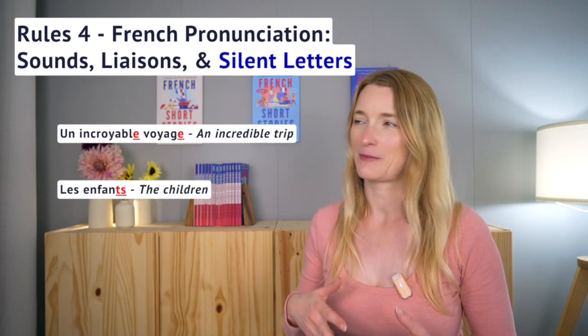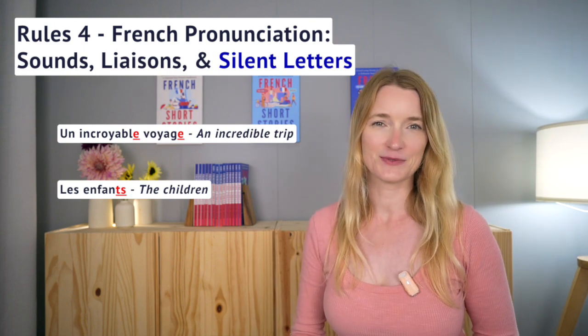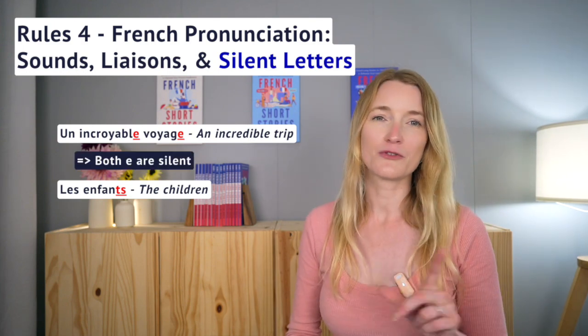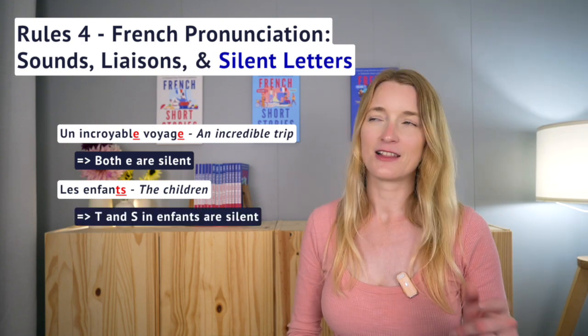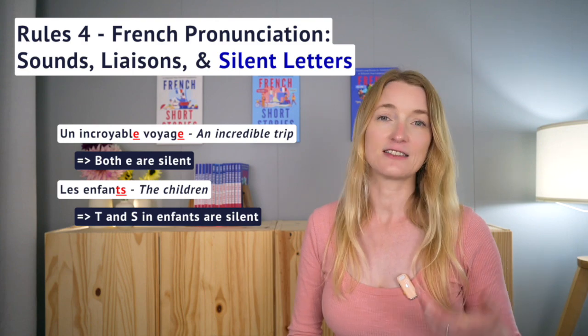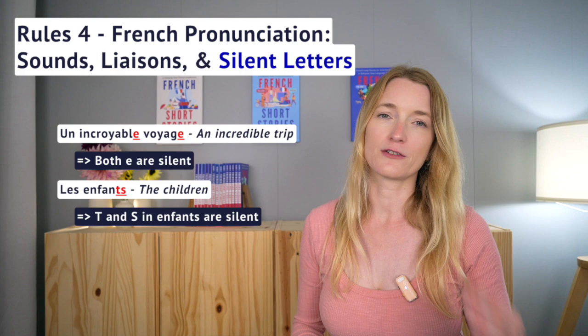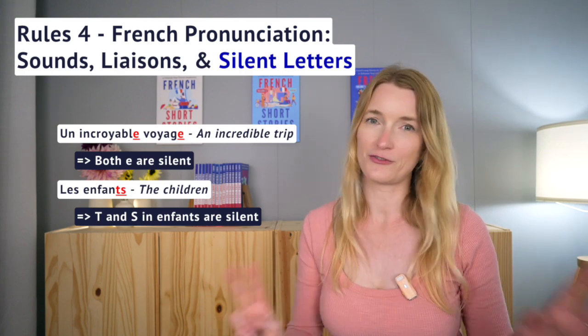Finally, French also has silent letters. If we look at the same example as we saw before, un incroyable voyage, here both E are silent. Les enfants, the children, T and S at the end of enfant are silent as well. Spoken French and written French are like two different languages.